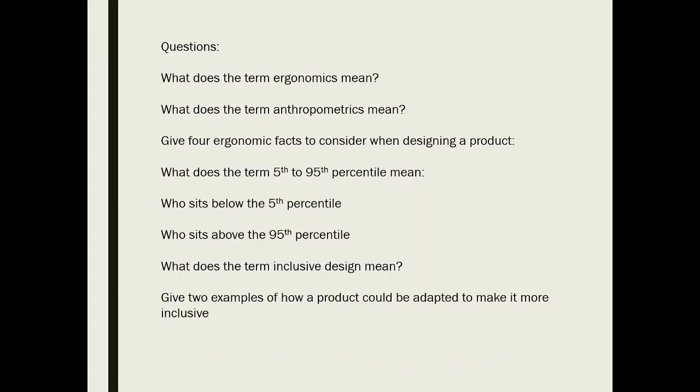So, a couple of questions for you to go through. What does the term ergonomics mean? What does the term anthropometrics mean? Four ergonomic factors to consider when designing a product. Now, we haven't covered that in this area, but we did cover that in the ergonomics video, so I'm going to try and get you to recall what those four main ergonomic factors were, what the 5th to 95th percentile is, who the people below the 5th percentile and those above the 95th percentile are, what the term inclusive means, and then can you give me two examples of how a product can be adapted to make it more inclusive.